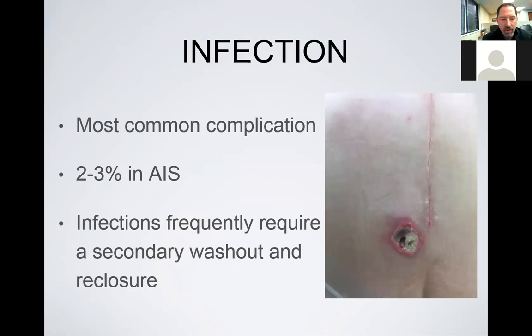And these frequently require a secondary washout and reclosure. It is treatable, but I'm telling you, it is no fun for the surgeon or especially the patient and the parent. So it's something we're very clear about. If you have an infection, that's a bad problem. You need repeat surgery to clean that out, to wash it out, reclose it, and it's very treatable, but it's not something that we ever want to see.